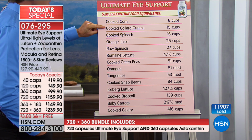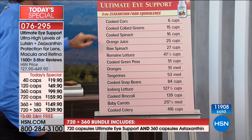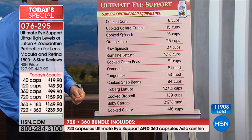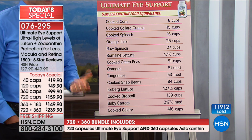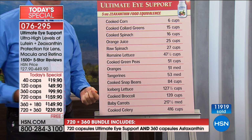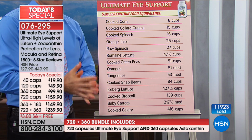Cooked collard greens, 15 cups. Cooked spinach, 16 cups. So lutein. Carrots, you'd have to do over 200 carrots? Aren't carrots supposed to be really, really great for your eyes? That's the fallacy about carrots and vision.